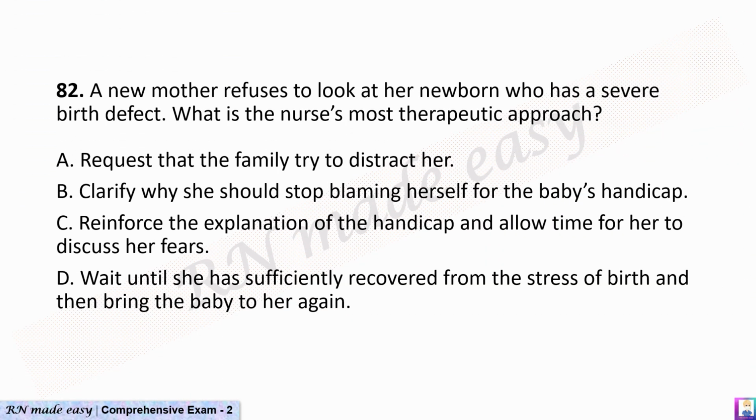Question 82. A new mother refuses to look at her newborn who has a severe birth defect. What is the nurse's most therapeutic approach? A. Request that the family try to distract her. B. Clarify why she should stop blaming herself for the baby's handicap. C. Reinforce the explanation of the handicap and allow time for her to discuss her fears. D. Wait until she has sufficiently recovered from the stress of birth and then bring the baby to her again.